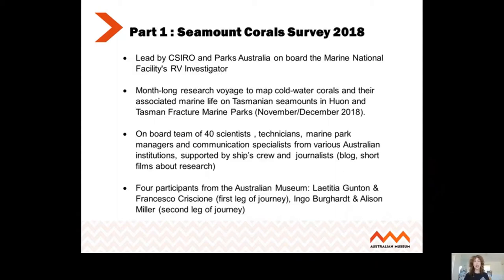So part one, the Tasmanian Seamount cruise was led by CSIRO and Parks Australia, and it was on board the Marine National Facilities RV Investigator. It took a month to sample the cold water corals and their associated marine life around the Tasmanian Seamounts. And this was in the marine parks, the Huon and Tasman fracture zone. And this was in November to December in 2018.